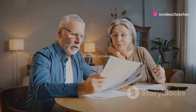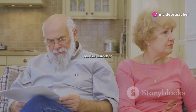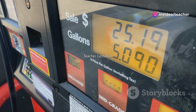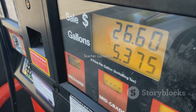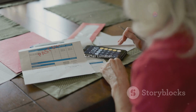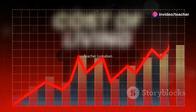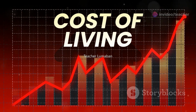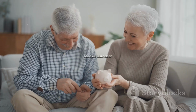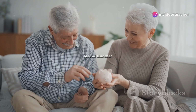Section 7. Fixed income, shrinking value, inflation's impact on retirees and savers. Inflation can be particularly tough on people living on fixed incomes, such as retirees or those receiving disability benefits. Why? Because their income stays the same while the cost of goods and services continues to rise. Imagine you're retired and living on a fixed pension of $2,000 per month. If inflation is at 3%, it means that the goods and services you buy will cost 3% more this year than they did last year. Your $2,000 pension will buy you 3% less, effectively reducing your purchasing power.